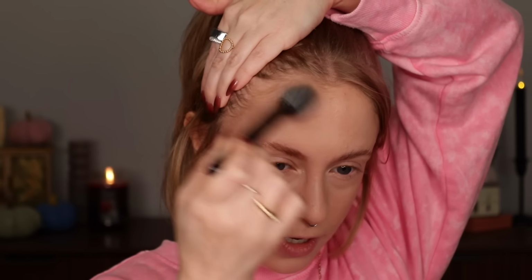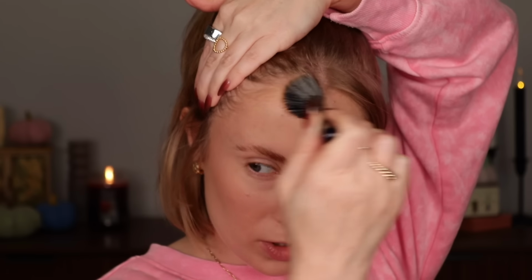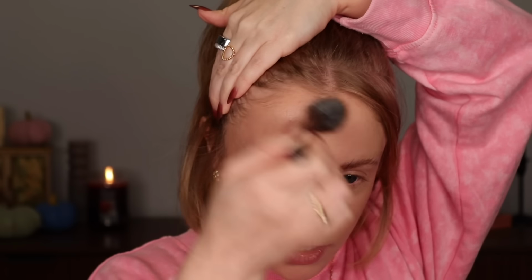Today I'm going in with my Fenty bronzer in the shade Into Sun. And this, as you'll see, is just the perfect size for applying bronzer right where I want it. I really like to keep my bronzer close to the hairline and then blend it out from there. And I just love this brush.